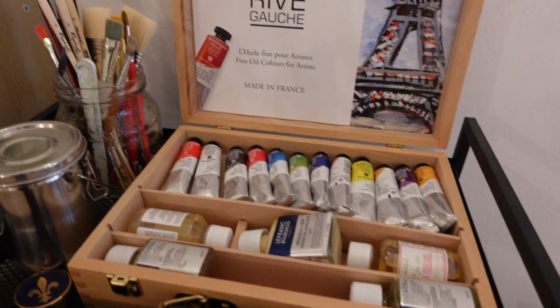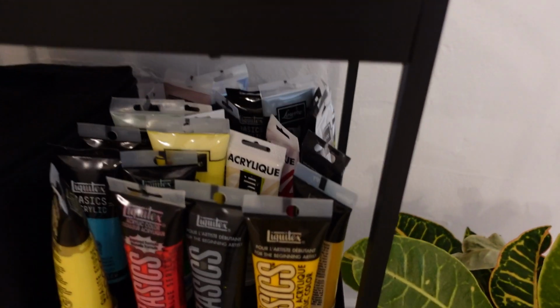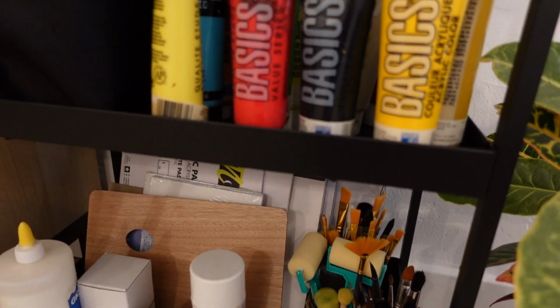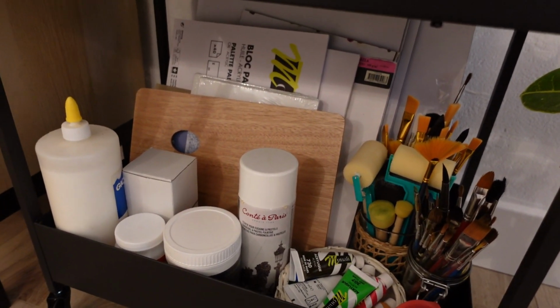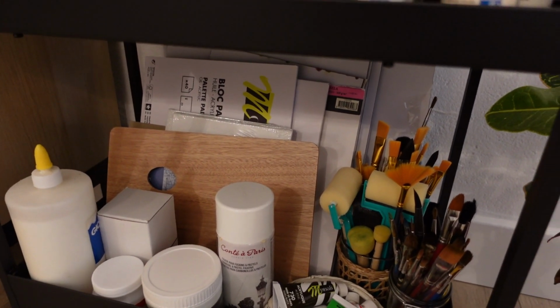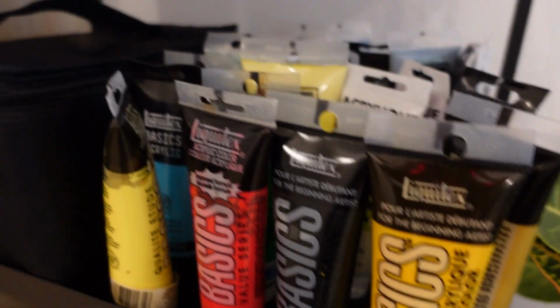So here you have paintbrushes for oils, oil paint, you have acrylic paints, and now maybe you can hear the church in the background, the bell. This is all my stuff. Things that I don't use very much that I want to use more of. Now I'm here. Yeah, and I also have markers here.